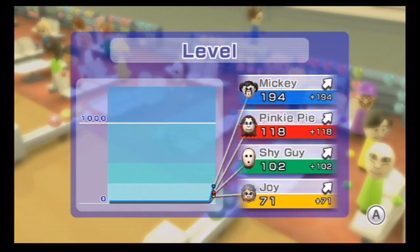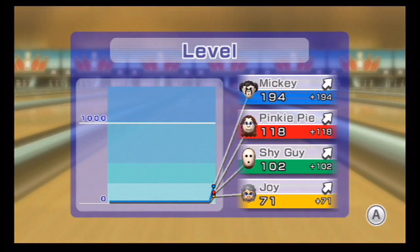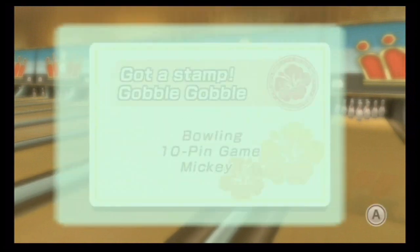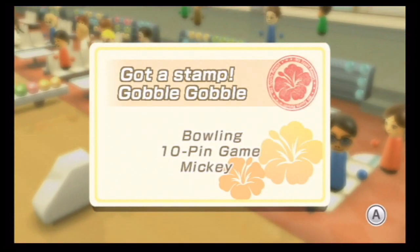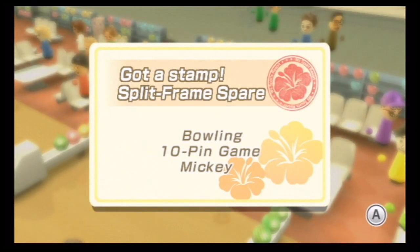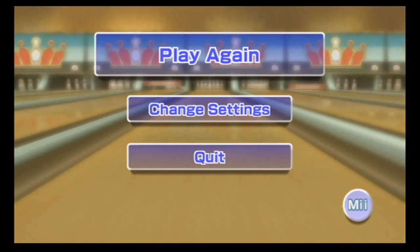And just like the original Wii Sports game, as you play through the actual sport, the more skill points you can get. Once again, if you go up to 1,000 points, then you can get up to Pro. So in this case, I've got my new high score here, and my first stamp. And also, not to mention, my second stamp. Hooray! And I believe this only happens if you get 3 strikes in a row, and you get yourself a split, spare, if you like to say so. Or spare, whatever you want to call it.